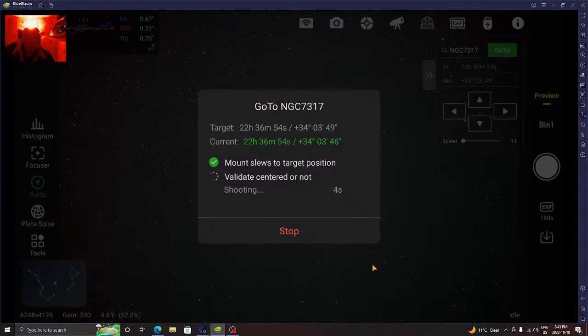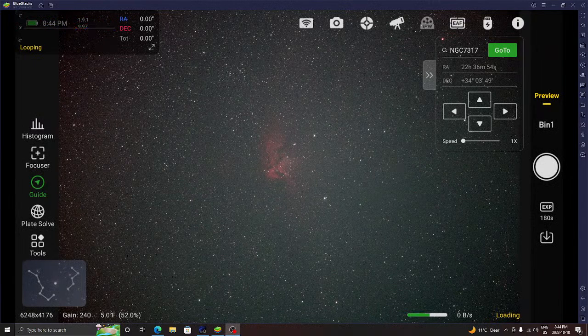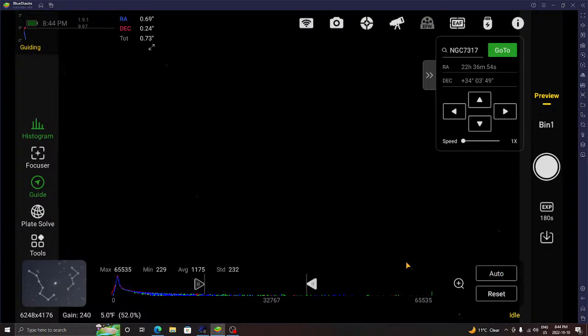And I'm going to turn me off here for a little while so you don't have to look at me. And there I go. So right now the telescope is, as you can see, auto-centering. So this is all done with what they call plate solving, and really a fantastic method for getting your objects all lined up, especially when you're doing astrophotography. So we have a centered object. As usual, the stars will be pretty wacky here at first. And we have absolutely nothing, but that's likely a histogram. So we'll fix that up.